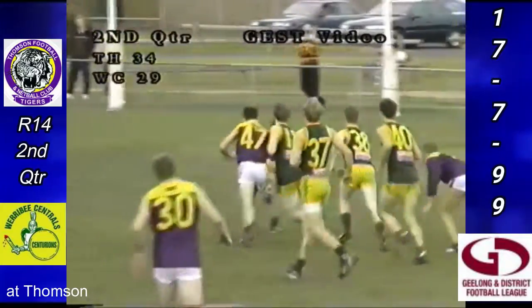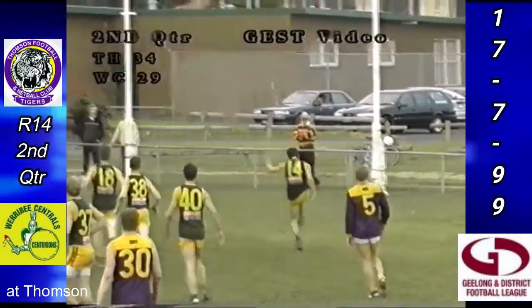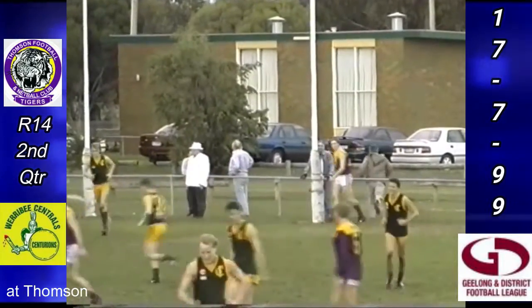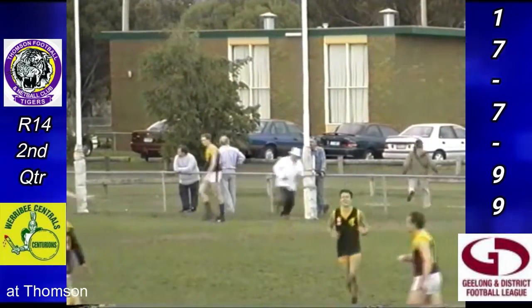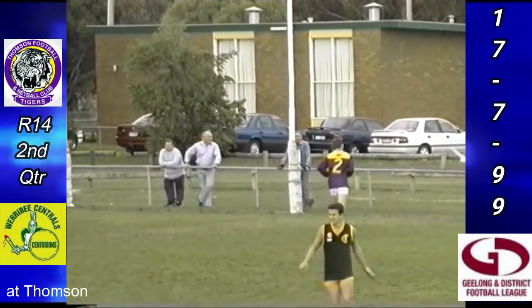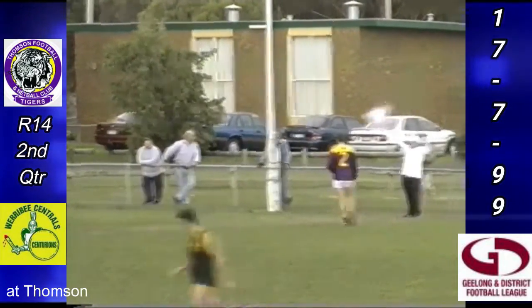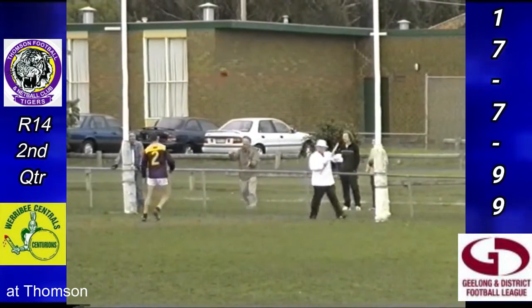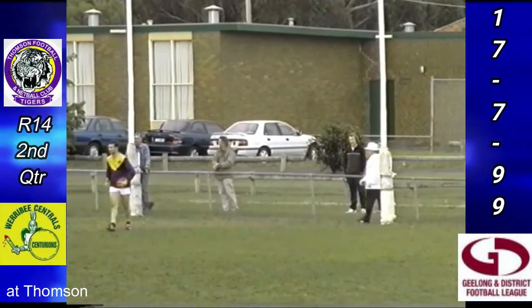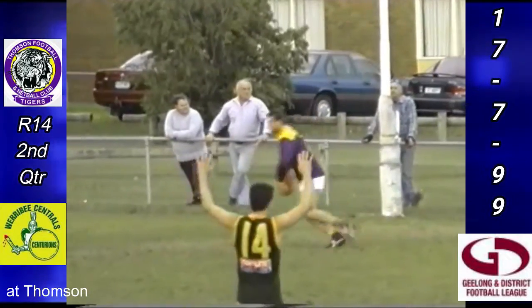And the pressure from Werribee is pretty good. Carrington can finish it off with a goal, and has missed badly by Jason Carrington. Easy shot, running in 25 metres out from goal. He's missed it. And it is one behind, but it is the lead. No, it's not. It's 4-7-31 now for Werribee. Thomson 5-4-34, so still a 3-point lead for the Tigers.